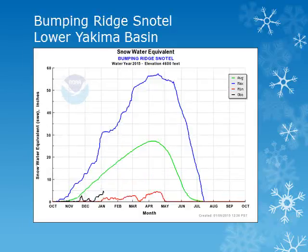The Bumping Ridge Snotel site is around 4,600 feet in the central Washington Cascades. Looking at the black line, we can see that this site has gotten very little in the way of snow so far this season and is well below normal.